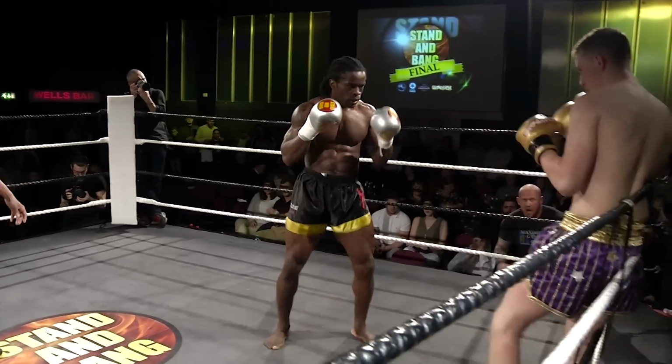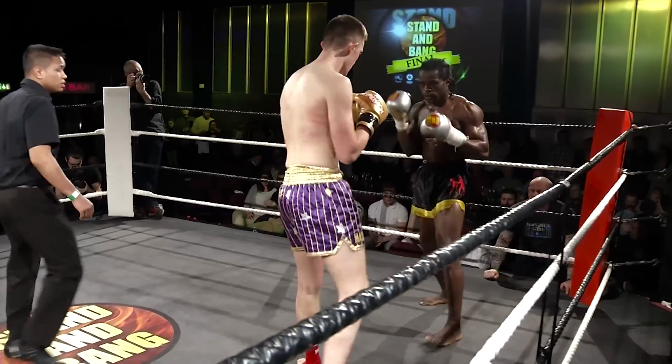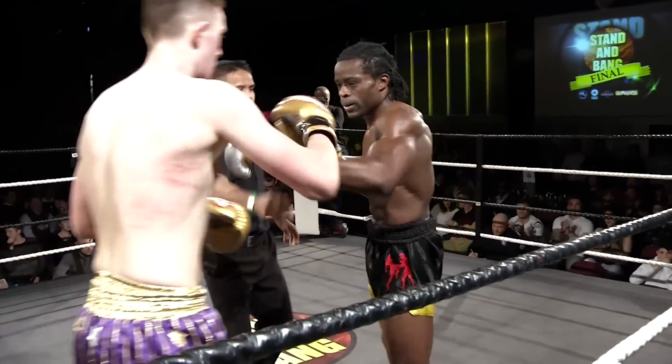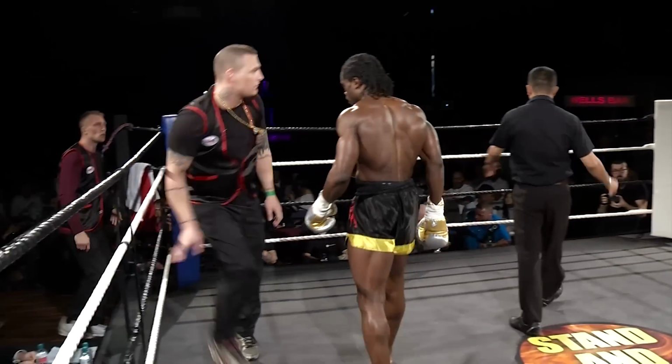Coming towards the end of the first round. Pretty difficult to pull these two apart here. Nice, strong looking low kick there. I'd like to see Spence start blocking some of those. They're going to start adding up.